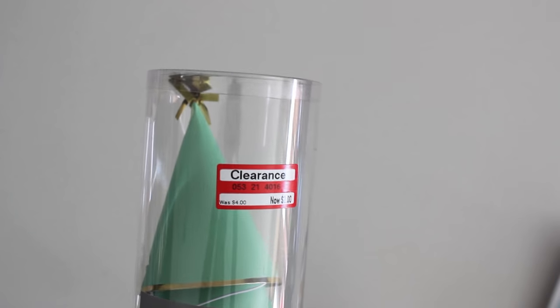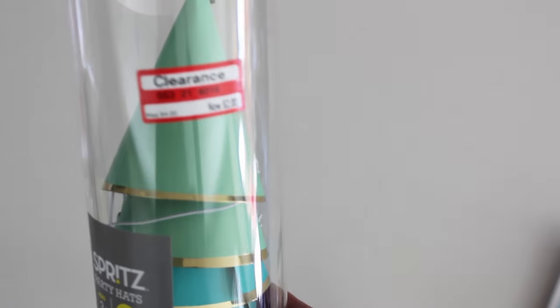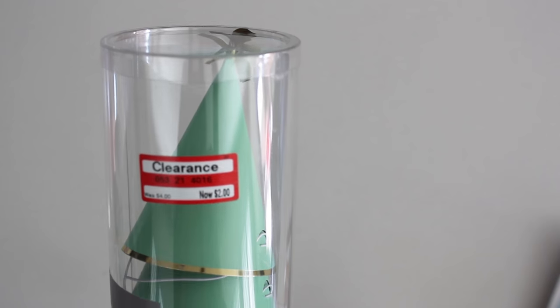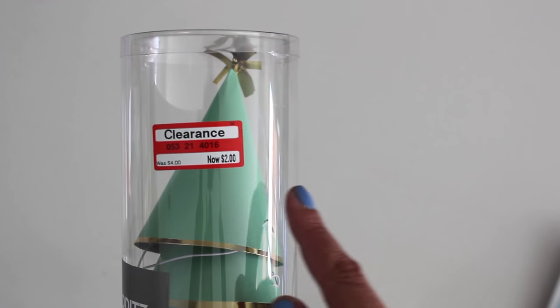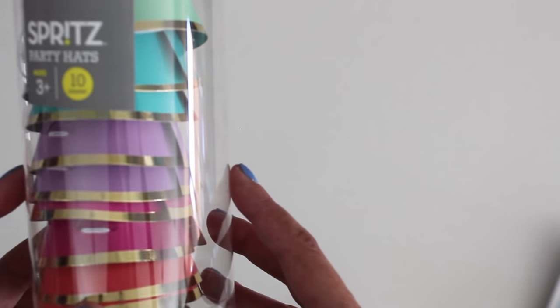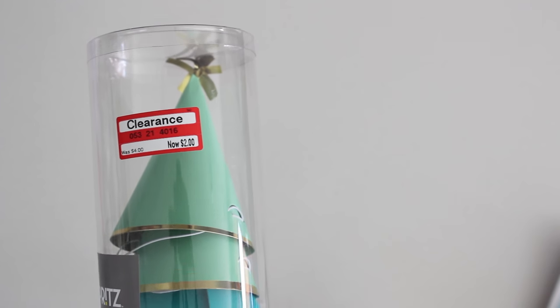Another item from the clearance aisle was from the party section. We have the Spritz party hats. These are so adorable. I'm gonna use them to embellish Lil's goodie bags for her upcoming birthday party. These are cute. Just look at the color. You have the mint green, the blue, purple, pink, and red. You get a total of 10 hats. Regularly priced at $4, got it for $2.